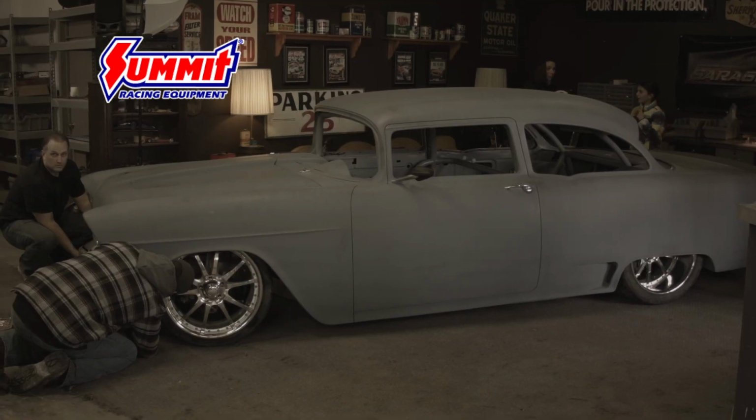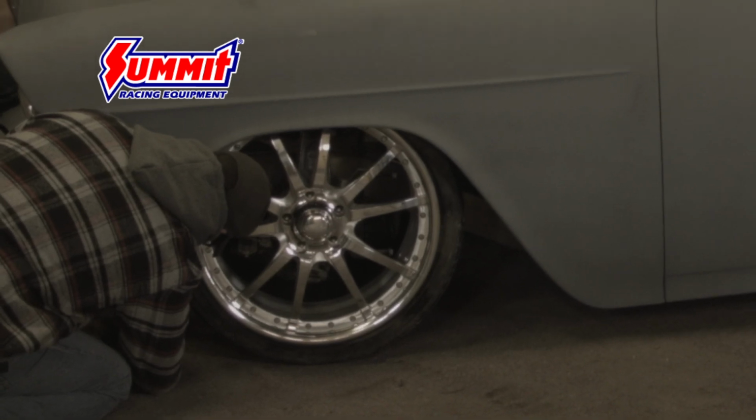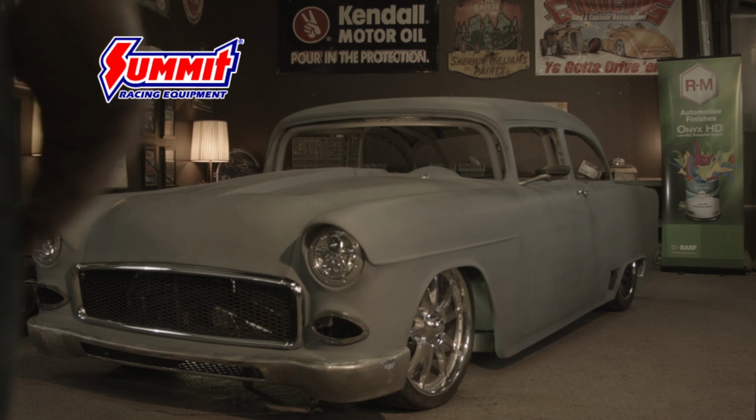To stop this car, we're returning to Wilwood with 14-inch rotors with 6-piston calipers, and Billet Specialties' new line that they just came out with, B-forged wheels, really sets off this car and gives it an aggressive look. Wrapped around BF Goodrich tires with 345 rear tires and 275 tires up front.